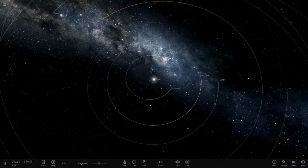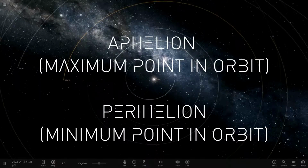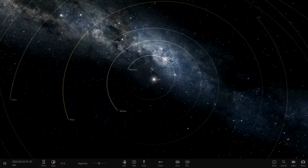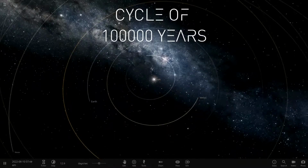Like all things that orbit, Earth's orbit is not a perfect circle but more of an ovoid. So at times it gets closer and at times it gets further, which is what astronomers call aphelion and perihelion, as I said earlier. Earth's orbit is not static, it orbits at times almost circular and at times more elliptical, in a cycle of 100,000 years.